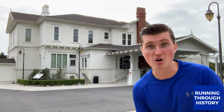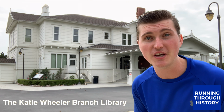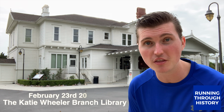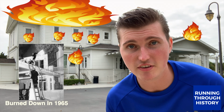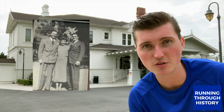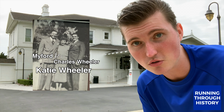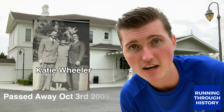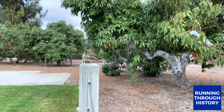A replica of the Irvine Mansion, now renamed as the Katie Wheeler Branch Library, officially opened February 23rd in 2008 and was the third library in Irvine. Now, the original Irvine Mansion burned down in 1965 and was never rebuilt until 2008. Katie Wheeler is the granddaughter of James Irvine I, and while she did see the restoration plans, she unfortunately did not live to see the completed rebuilding of her childhood home.